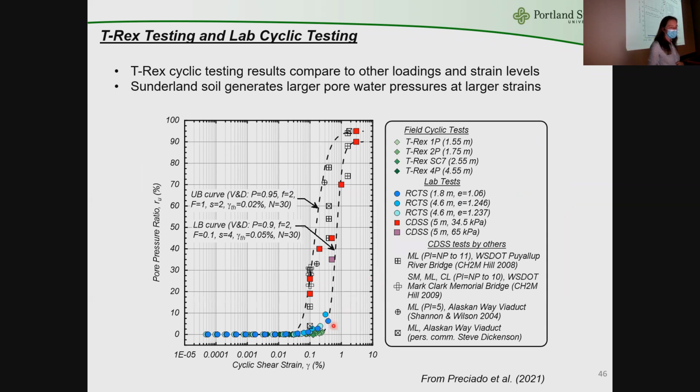And so if we look at the T-Rex shaking here with the cyclic strain on the x-axis and the pore water pressure on the y-axis, this is our T-Rex shaking and the resulting pore water pressure ratio. So we get small strains and in return, small excess pore water pressure generation. Through lab testing, which would be these blue symbols and then the squares as well, we see that it takes more strain on the soil to produce larger amounts of excess pore water pressure.